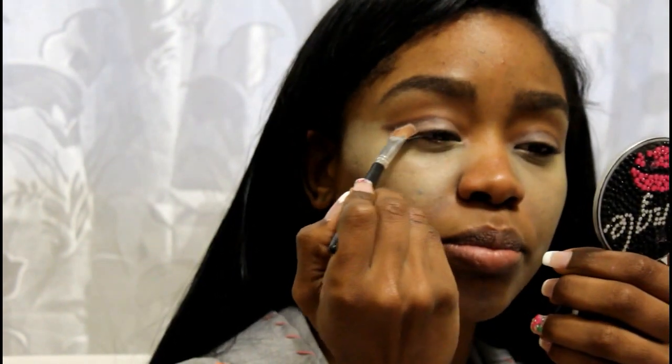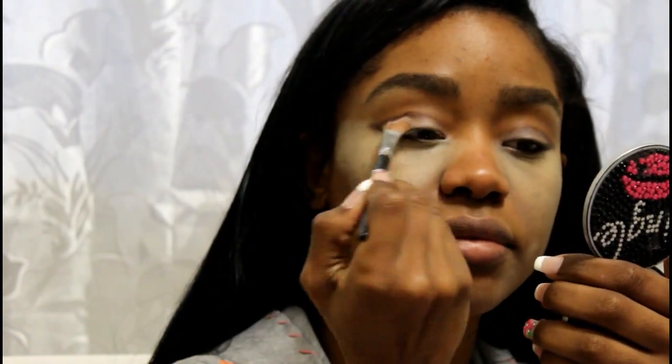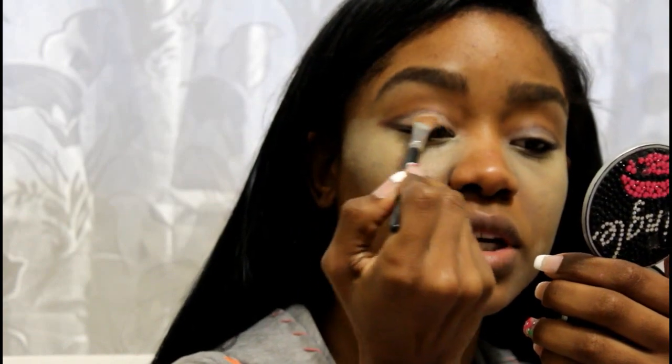Now, don't worry if you get it outside of the part where it's supposed to be. I'll show you guys what we have to do next. Same thing with the first color that we put on before, the sandy color. But this one is just going to bring this color into light. See that right there? It's putting it into light because it's so sandy.